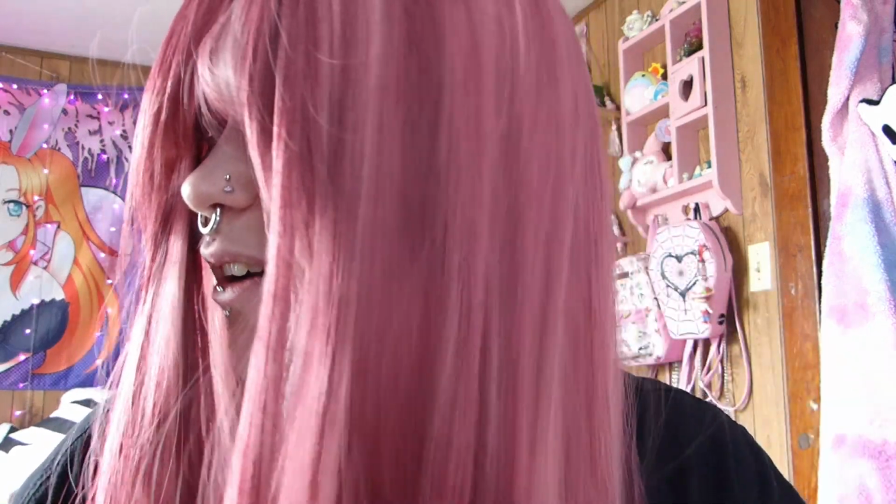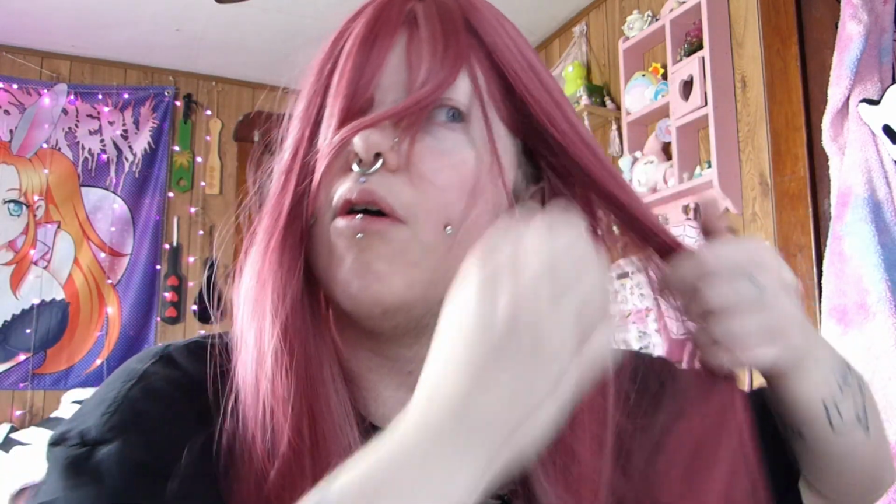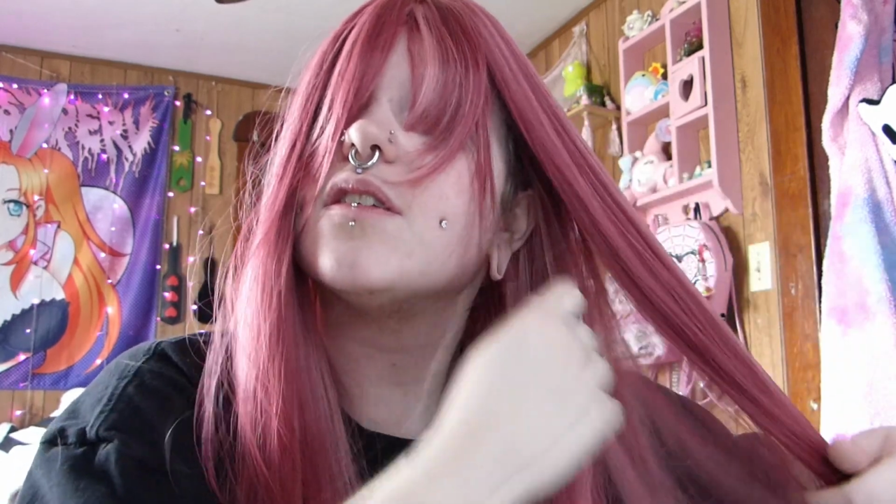Oh my god, y'all. The color. Oh, the color. Wow. Wow. That's all I can say. This hair is stunning. Okay, we gotta cut these bangs. They are so long. They are so in my face. And because the wig is so straight, it's really intense.